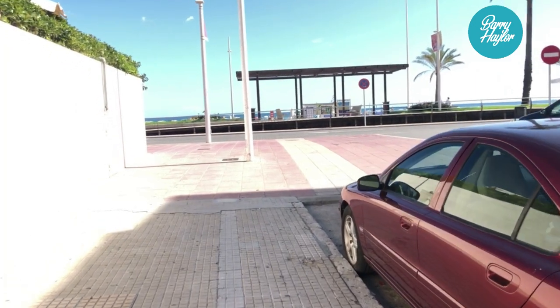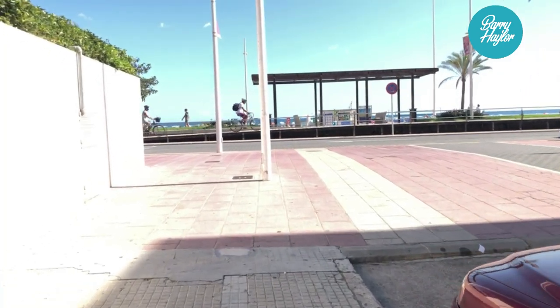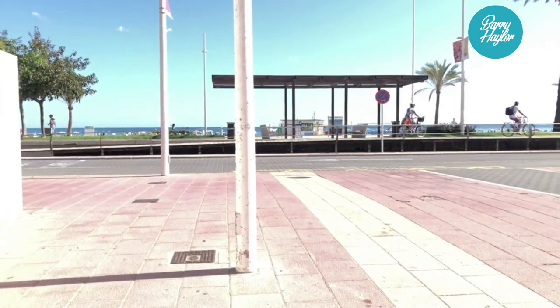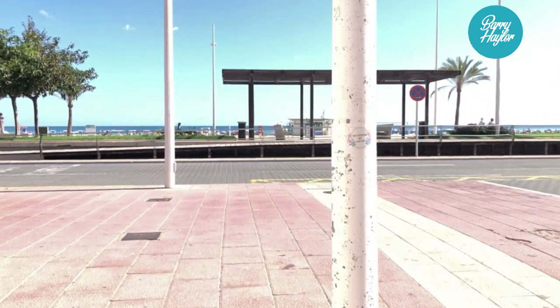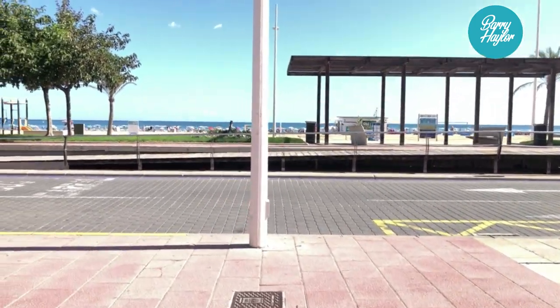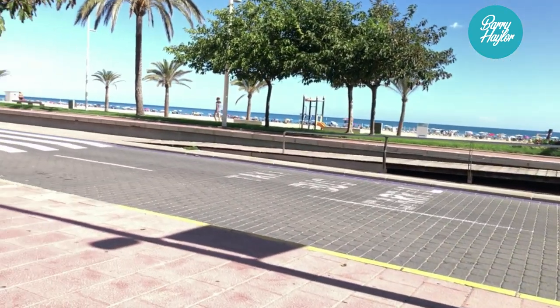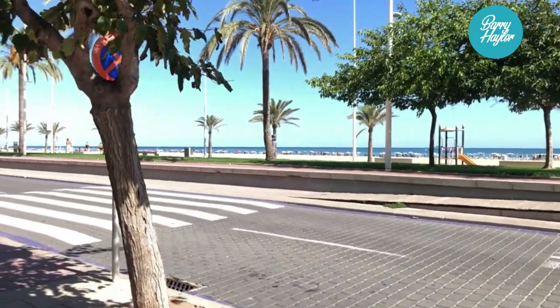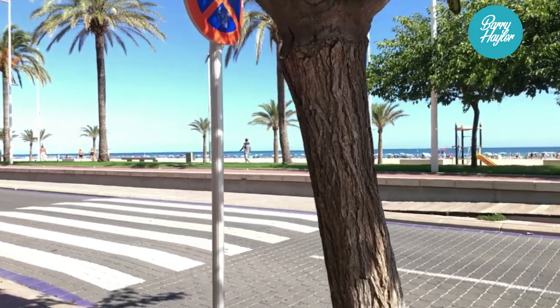The beach is right in front of me now, and there seems to be a few on the beach today. But we'll see for definite in a minute what's going on.